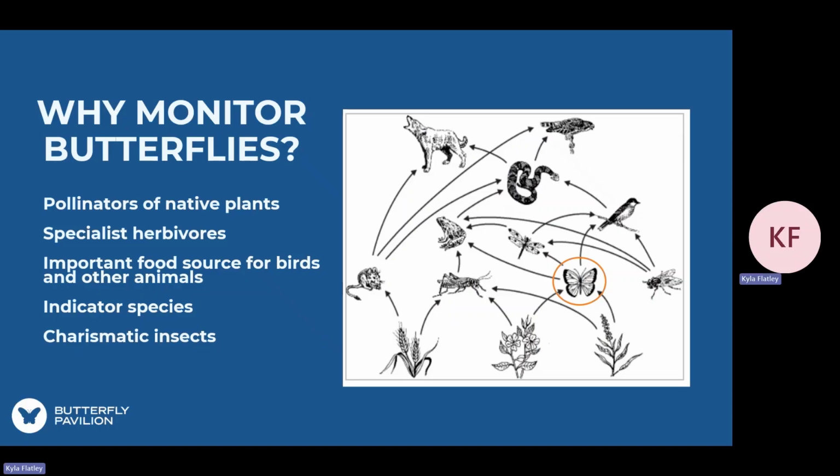So why do we monitor butterflies? Butterflies play important roles in their ecosystems. Butterflies are pollinators of native plants. As caterpillars, they are specialist herbivores and they feed only on specific host plants. Whereas in contrast, moths are polyphagous. This means they are not as picky as butterflies and will eat more than one thing, so they have more food sources. Butterflies are an important food source for birds and other mammals.